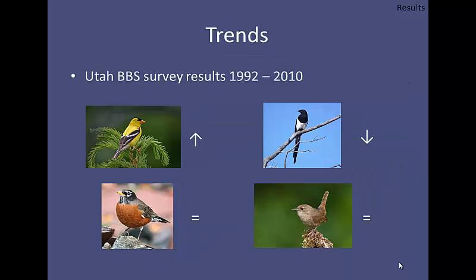So we were curious to see how our results from the riparian areas matched up with the BBS survey results, since the birds we were seeing with the trends were not riparian specific. And they were pretty close. The breeding bird survey trends actually showed an increase in American goldfinch numbers over the same time period, at least up through 2010, which was the last year of data available, whereas the other 3 all went in line with what we saw, and they did show declining populations of black-billed magpies in Utah during that time period, and no trend for robins and house wrens.